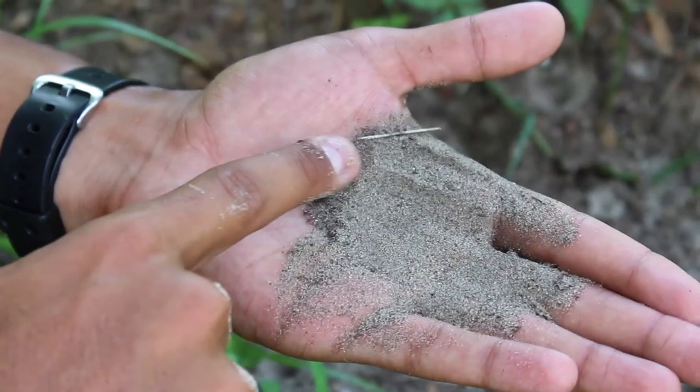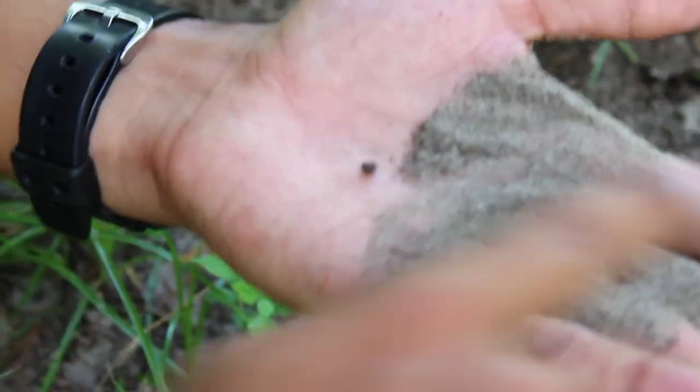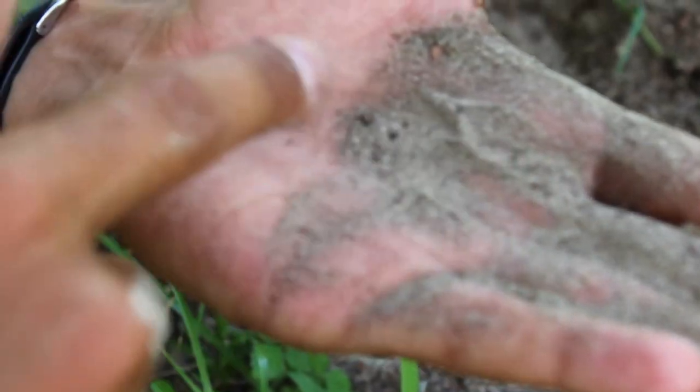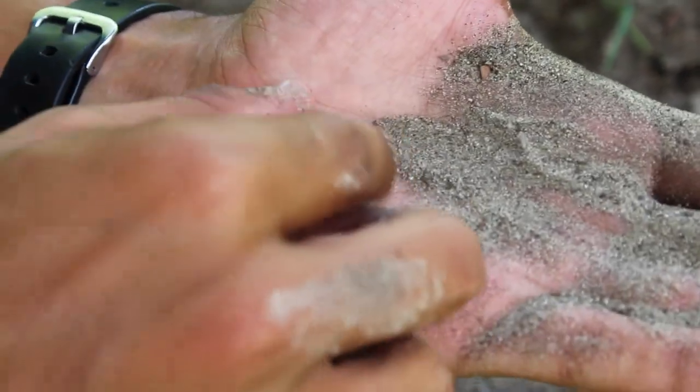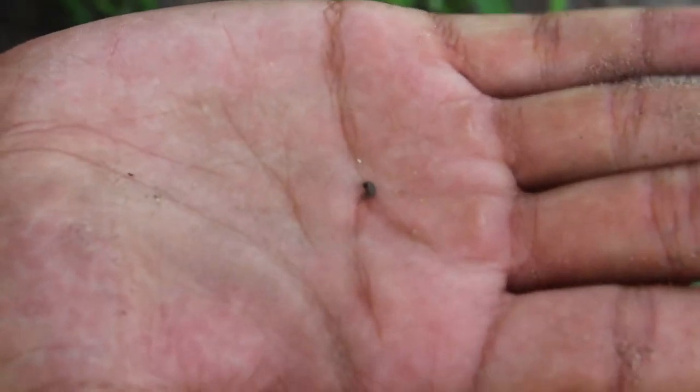So what you want to do is you move the debris away like this. We actually have him right over here. Can you see him? Right there in my hand. Let's see. There he is. Put him over here. Zoom in on him. That is what we're after.